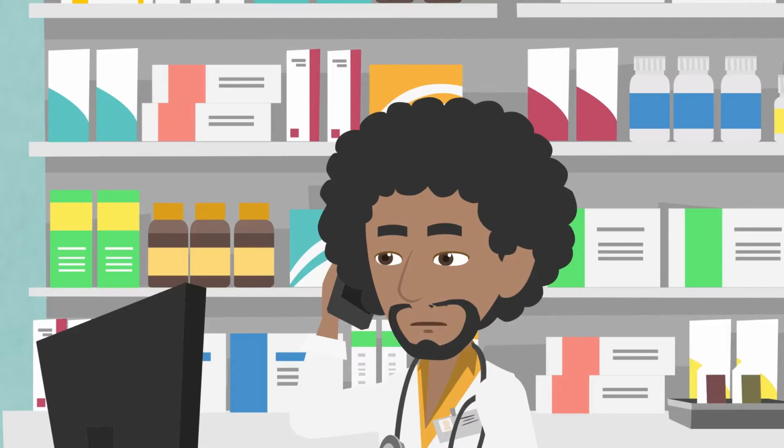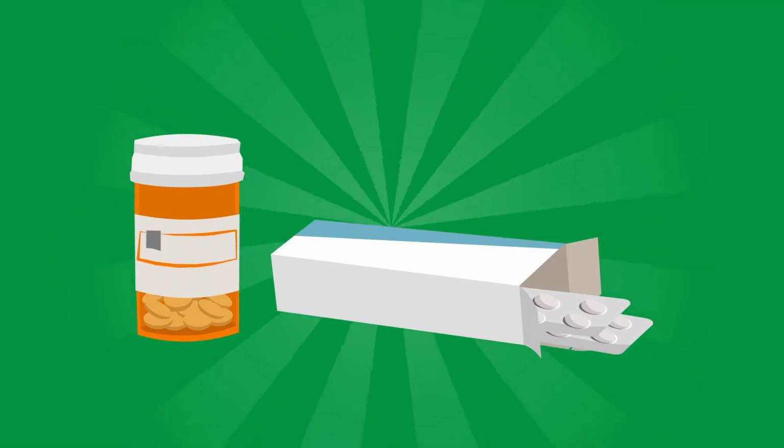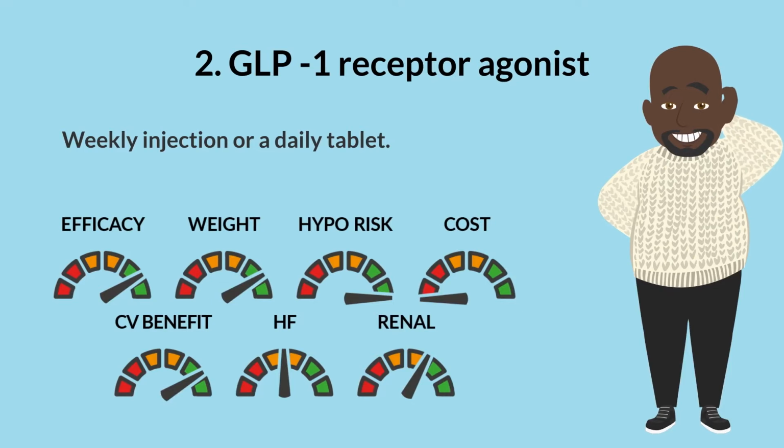Ajay explains that when aiming to prevent complications and optimize quality of life, there are 2 medications to add to metformin that would be of particular benefit. Number 1, an SGLT2 inhibitor, which would have a beneficial effect on Charles's blood pressure and glucose levels and protect his heart and kidneys, and also help with weight loss. Number 2, a GLP-1 receptor agonist, which has a similar benefit, and it's available in a weekly injection or a daily tablet.